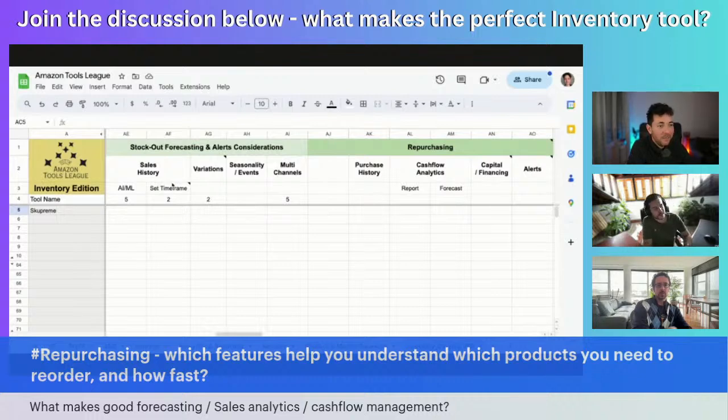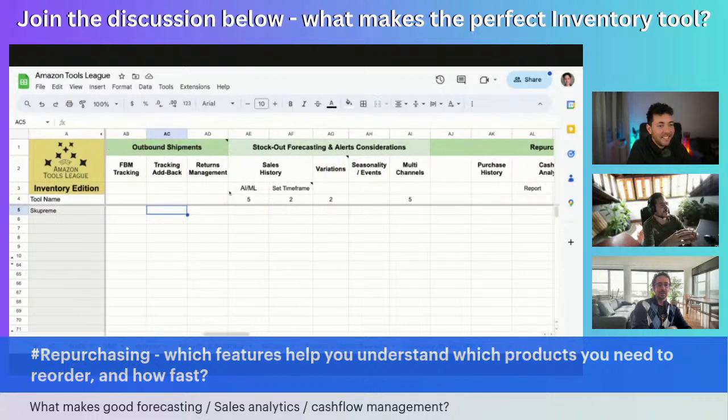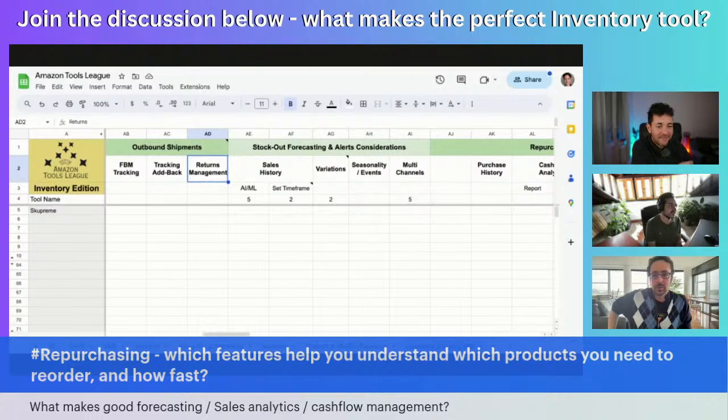Hey David, one second. Sorry for this, but did we just overlook returns management? No, we did. I mean, we didn't talk about it. Yes, we can go to that. Returns management is such an overlooked subject, and I think we should touch on this. We can keep it really brief because there's only two minutes left. I think we have time.